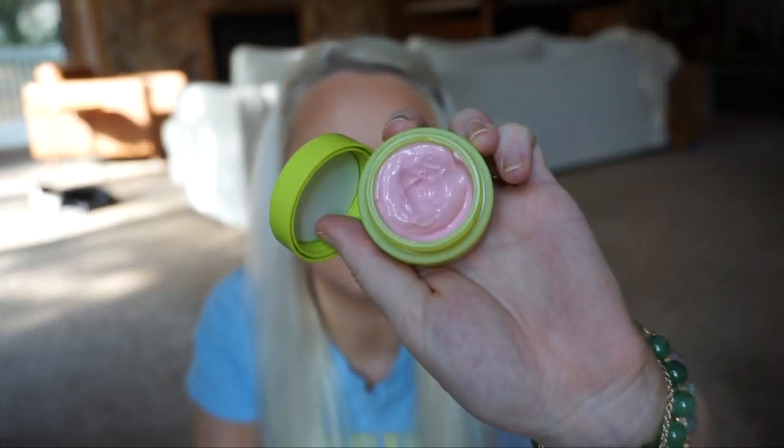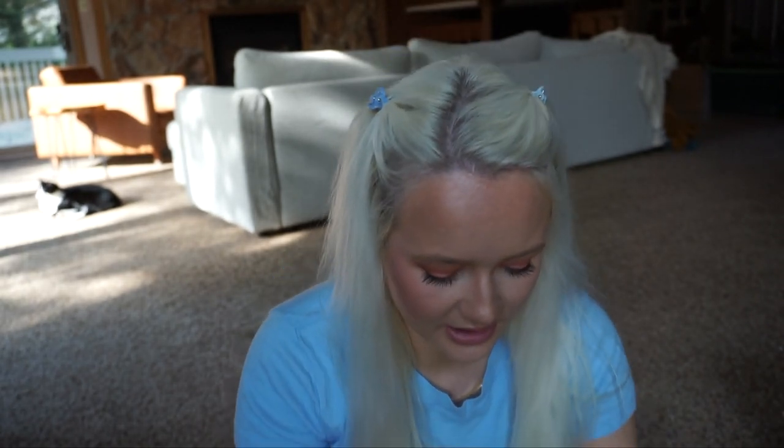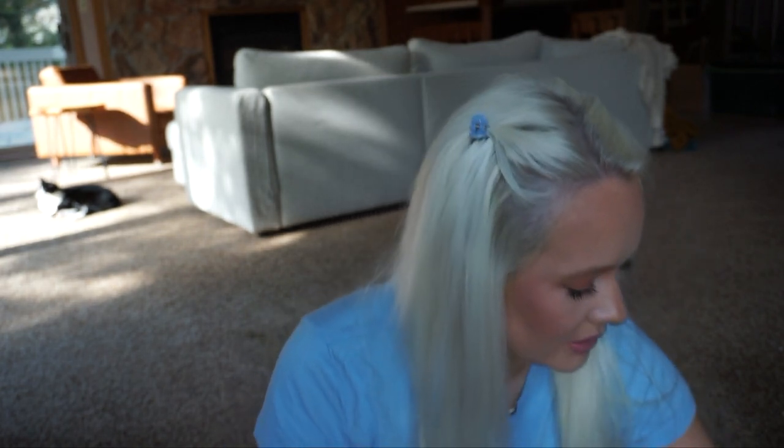It's just a vitamin C. So it helps wake you up in the morning, stuff like that. And helps brighten your under eyes if you have like dark circles and things like that. And makes you look gorgeous, youthful, fresh, amazing, dewy.